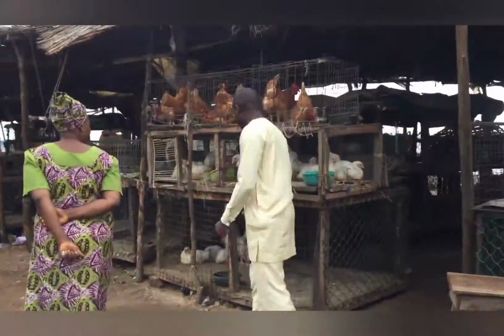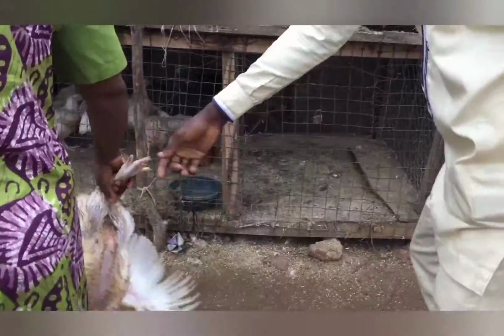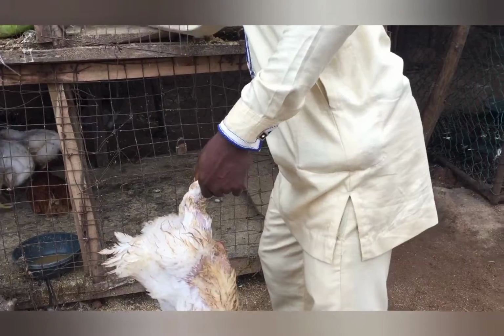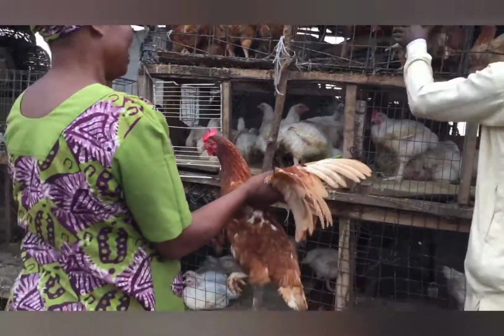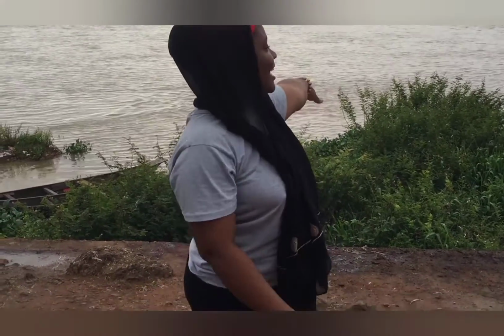So now we've gotten to a place where they call abattoir. Basically here they sell animals, they kill animals. So it's like a slaughter. It's not Confluence River. Okay, correction. Anyway, they call this place Abattoir.